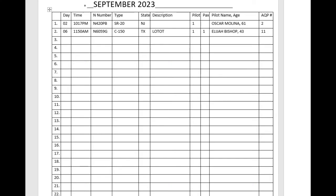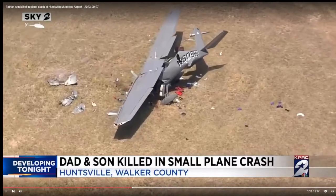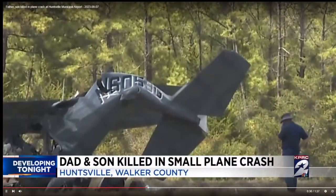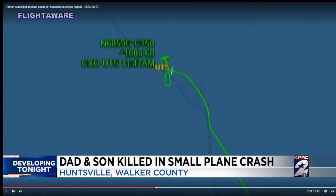The next one, November 6059 Golf, 11:50 a.m. This is a Cessna 150 in Texas. This is definitely loss of thrust on takeoff. The guy's name was Elijah Bishop, age 43. Elijah was a first officer for an airline. He had a son with him, age 20. Loss of thrust on takeoff. Take a look at where they ended up here.